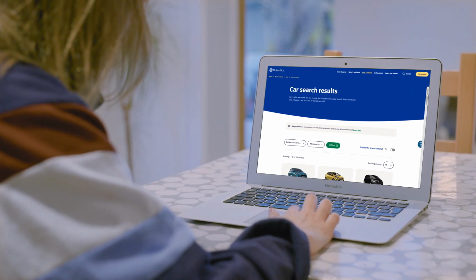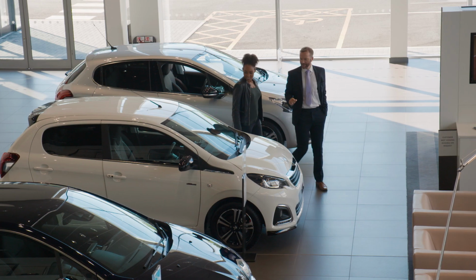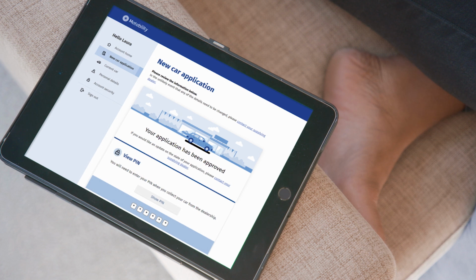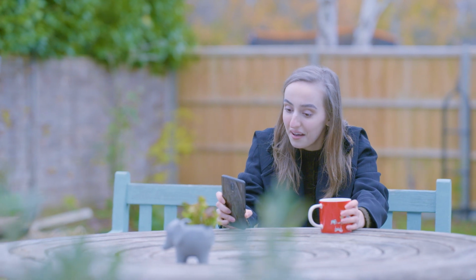When it's time to order a new car, the online account can help you with this as well. Car and wheelchair accessible vehicle customers can sign in and start their application from home, allowing you and the dealer to focus more time on choosing the right car. Once you've placed your order, you can also use your online account to check the progress of your application and access the PIN, ready for that all-important delivery day.